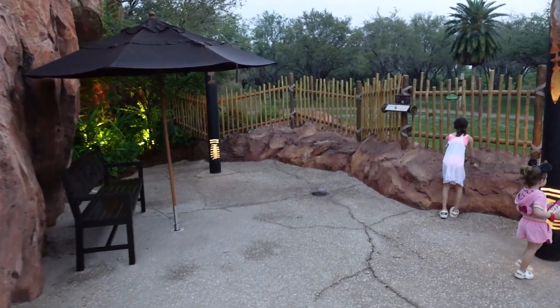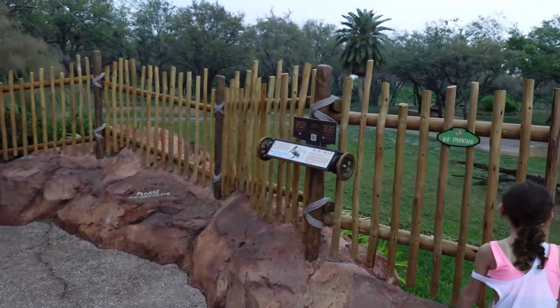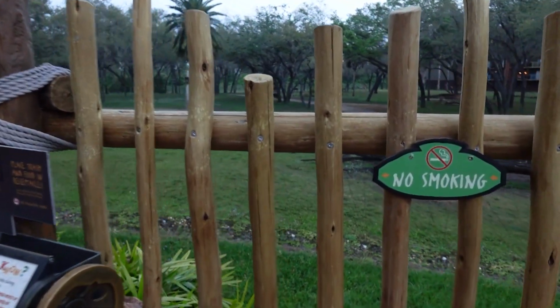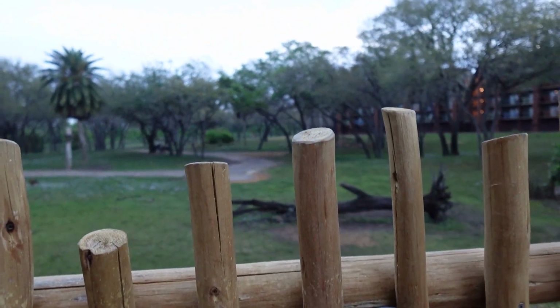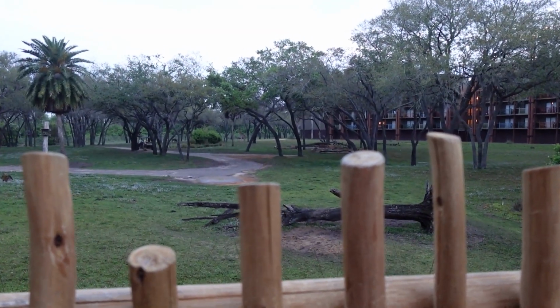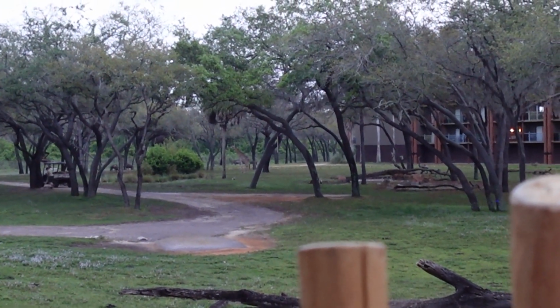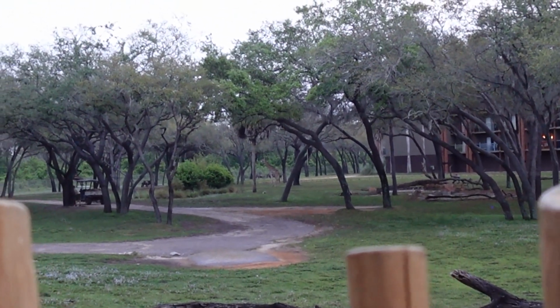This is the overlook over here. Oh, look, there's a giraffe! Look! Ella, good eye, there's a giraffe. I'm trying to zoom in, there he is. How awesome is that? Look!